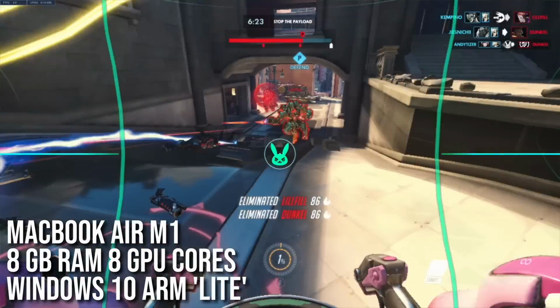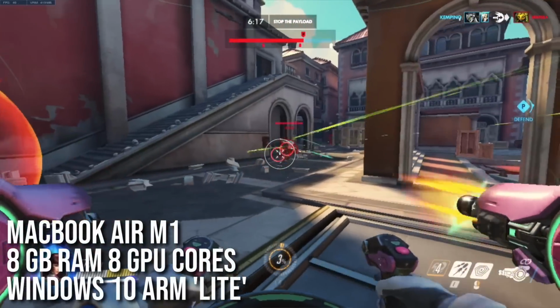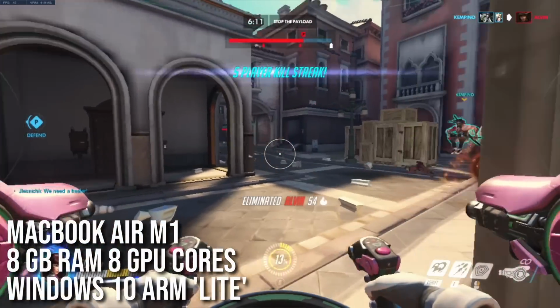I mean, the main thing is that when you have a lot of enemies cluttered on screen, the game will stutter a little bit and drop some frames. However, once I have the time to update the tutorial for Windows 11 ARM, I'm sure I'll be able to get much more enjoyable performance out of this, especially for online competitive gaming.